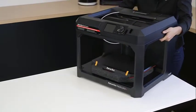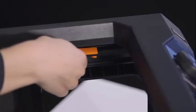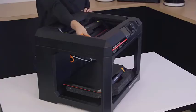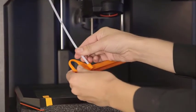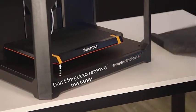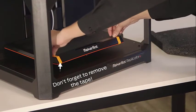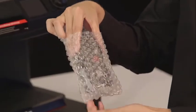The Replicator Plus has a good range of connectivity choices. You can print from a computer over USB, Ethernet, or Wi-Fi, as well as over Wi-Fi from a phone or tablet with the MakerBot mobile app installed. You can also print files from a USB thumb drive, which fits into a port to the right of the LCD. This is the most connection choices we've seen on a 3D printer.